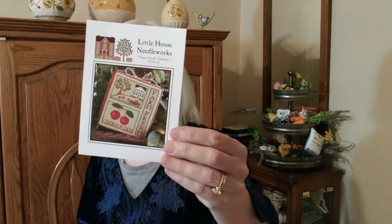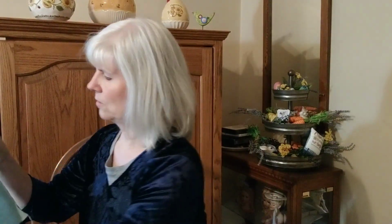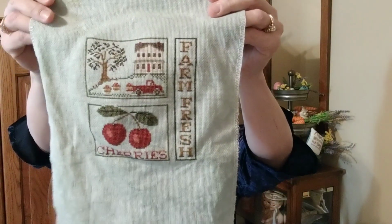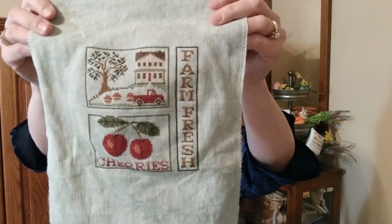Let's talk a little bit about crafts today, and cross-stitching is at the forefront. Okay, if you remember, last time I was working on Little House Needleworks Farm Fresh Cherries on 18 count jade cloth. It is completed. I have spent most of my cross-stitching time working on this very project. It came out, I think, fantastic. So it's amazing. If you actually work on it, it gets finished.